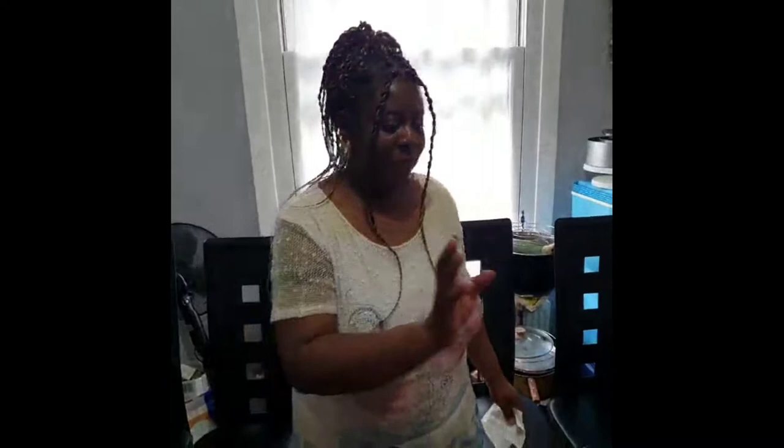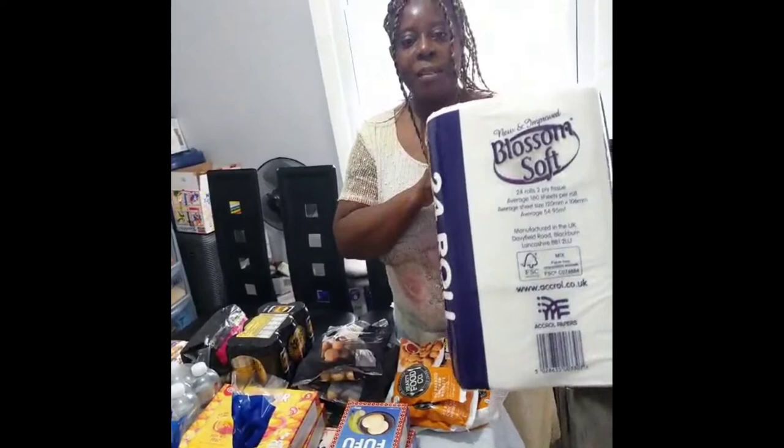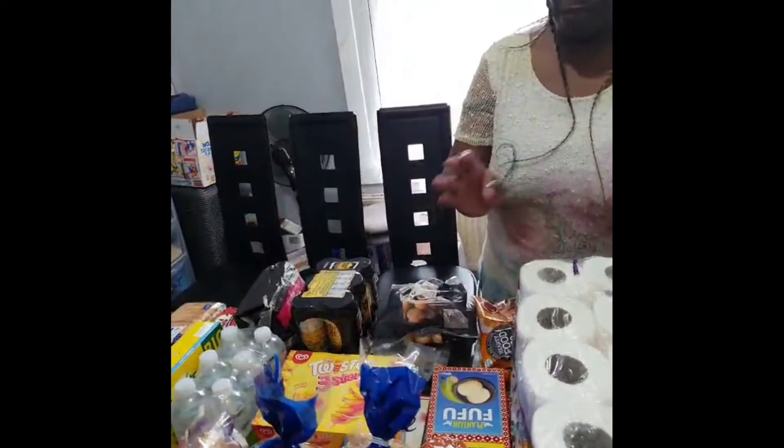This toilet roll, I bought it from Tesco. It's £5.50. I will try as much as possible, if I can remember the prices, I will tell you.